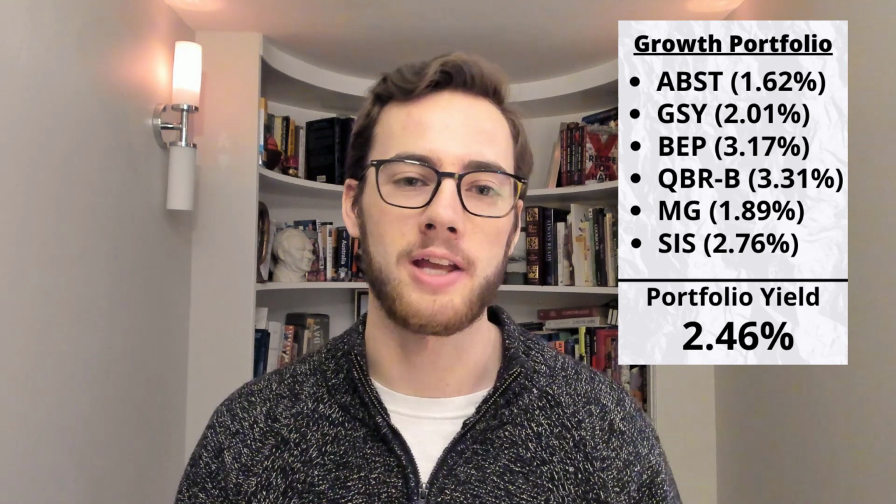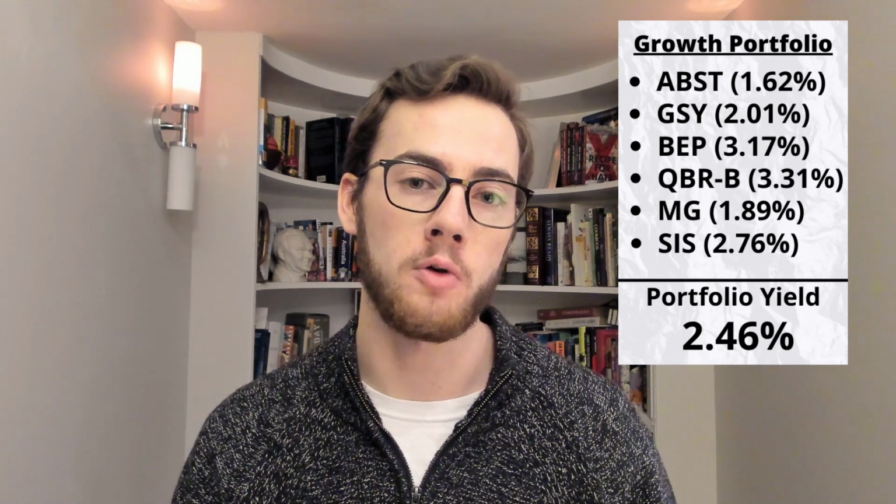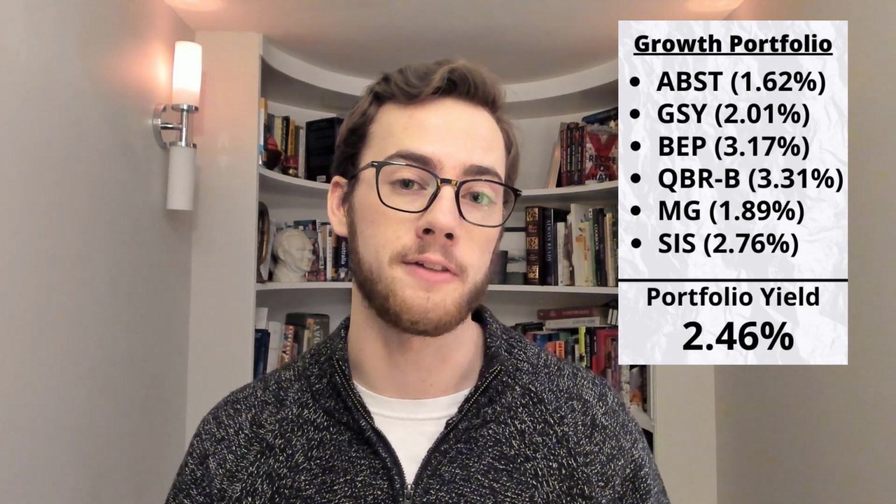So there we have it. 6 great growth dividend stocks. We managed to successfully build a portfolio focused on growth with dividend stocks from 5 very different sectors. These stocks are all meant for growth plays in the future, but still offer a nice small dividend. The overall portfolio, if you were to invest equally in all of these stocks, would offer a 2.46% total dividend, which is not too bad considering these are all meant for growth.